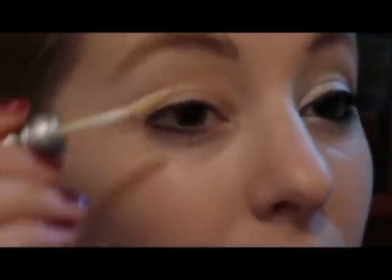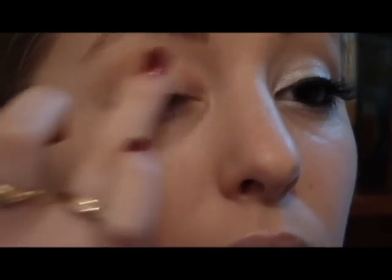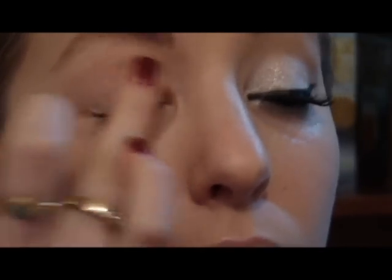Okay, so the first thing you want to do is just apply a primer to your eye. I'm just using my Urban Decay Primer Potion, and you only need a very small amount, and then you just want to blend it all over your lid with your finger.